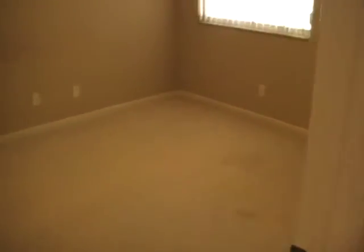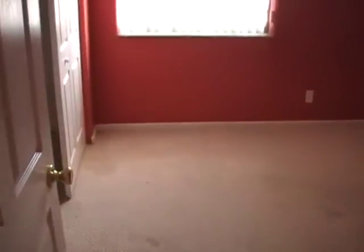So here we have the third bedroom. And here we have the fourth bedroom.